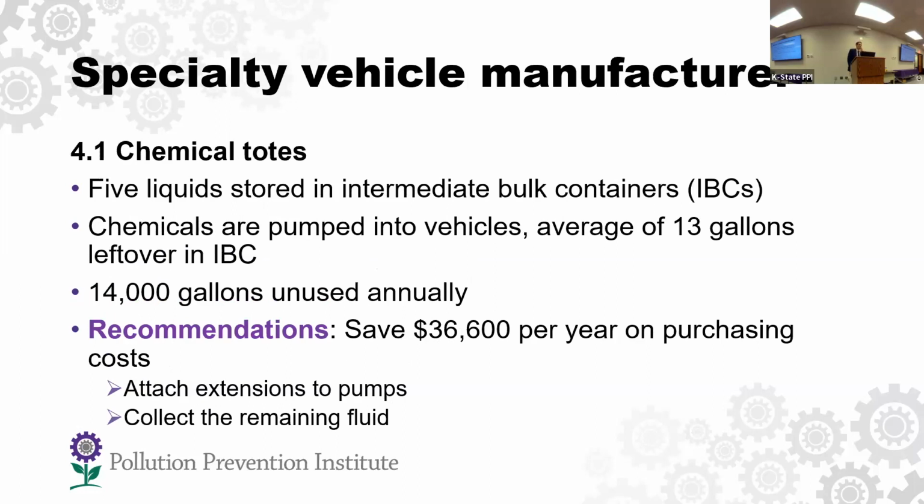All right, and then moving on to the last company I visited, the specialty vehicle manufacturer. I did 3 projects with them as well. The first one is related to their chemical totes. They'll put chemicals in their vehicles, antifreeze, diesel exhaust fluid, and windshield washer fluid. They'll pump them out of these big 275 gallon intermediate bulk containers. The issue is that the pumps don't reach all the way to the bottom of these containers, so they leave an average of about 13 gallons at the bottom.